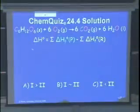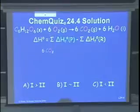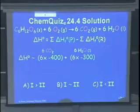So that is the delta H, the change of the enthalpy of reaction, standard state. It is the sum of the enthalpies of formation of the products minus the sum of the enthalpies of formation of the reactants. This is 0. There's no stoichiometric number here. So this is then 6 times CO2, which is 6 times minus 400. Then we have 6 times water, 6 times minus 300. And 1 times minus 1200.